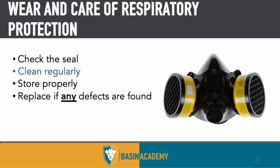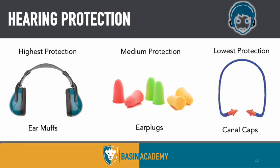It's no different for the cartridges, same kind of thing. The cartridges, they do have an end of life, both an expiration date and they get clogged. So just like any filter, once it starts to get clogged up, you're prevented from being able to breathe properly, you got to get rid of it. Hearing protection, same kind of deal. They can become damaged pretty easily.